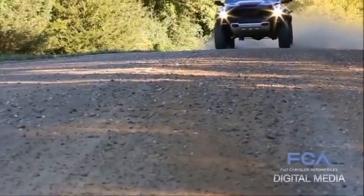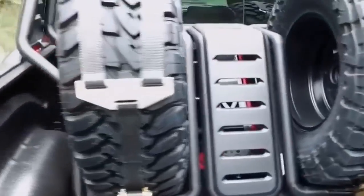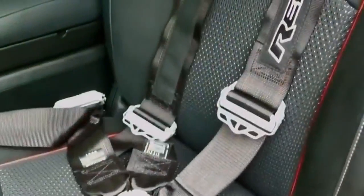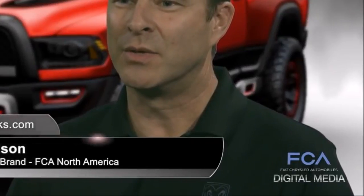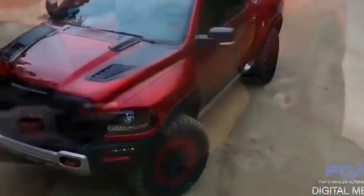You can tell that it's something special from any angle. The suspension on this truck is phenomenal. We're designers, we like to go extreme. We've added 6-point harnesses. We really wanted to take it to the next level and see what else we could do to really drive the market with off-road leadership and really push the edge of the envelope.